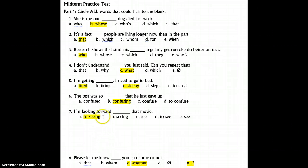Number 7, I'm looking forward to seeing that movie. It's a special expression: look forward to something. And if you want to have an action there, the gerund is what you use with that one every time, not the infinitive. Remember, the "to" here is the preposition. So after a preposition, we like to have the gerunds, not the infinitives.